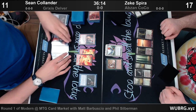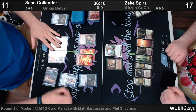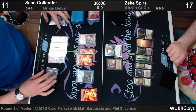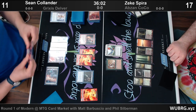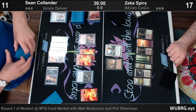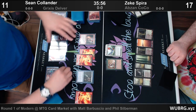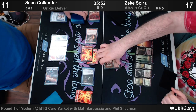Yeah. And you want to get these attacks in before Zeke draws Gavony Township. Serum Visions is a great draw. Yeah, so Sean, this game is playing out the exact way you said. Every spell at the top of his deck is getting him a lot of value. There's a Bolt and a Kolaghan's Command. Oh yeah, those both seem like tops to me. Yeah. Kolaghan's Command is excellent here. Bolt probably will be excellent, and then you get an attack for 1, 2, 3, 4, 5, 6.